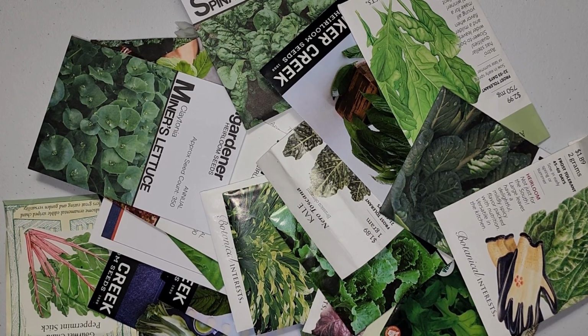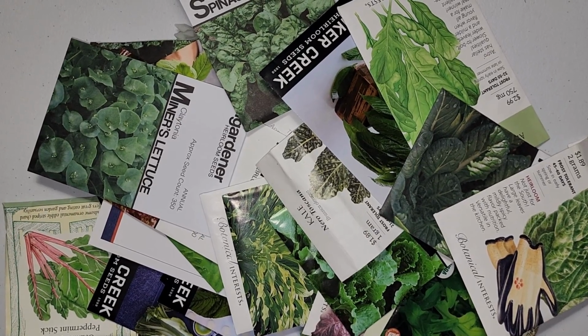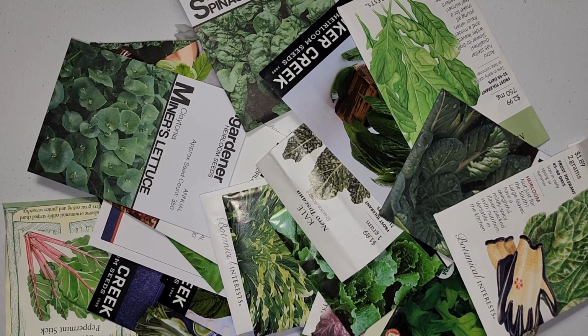And I'm going to try to make this pretty quick because this is a pretty big pile, but one thing to note that's interesting is a lot of these greens I think are also considered herbs, but I'm going to go ahead and refer to them as greens.